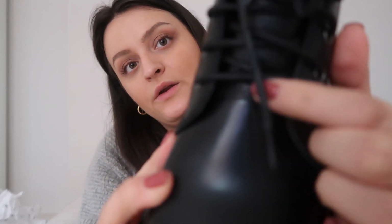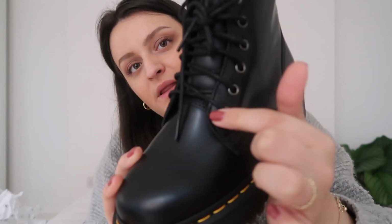So yeah, like I said, I mentioned that my usual sore points are like here and here with Docs. I didn't find that this bit rubbed as much as usual. I think because this seam here, I don't know if you can see it, seems to be a little bit higher up than usual, so it didn't press on my foot as much. This definitely rubbed, exactly on that spot is where I have blisters, and a little bit of a rub there. I would always recommend, if you're breaking in new Docs, to wear socks that go higher than the boots if you can, because they do rub the back of your leg a little bit as well.